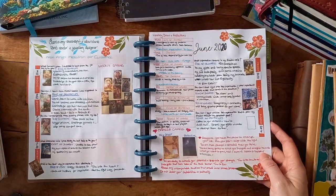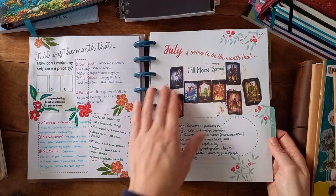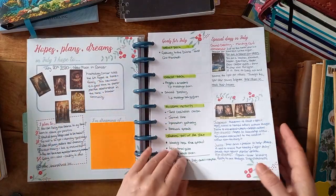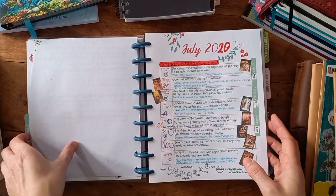We had oracles for the week coming in, and my pages were just very cluttered. These ones I was using to do my full moon spreads and my new moon spreads, and any other things that I was wanting to put in here. And then it just started to evolve.